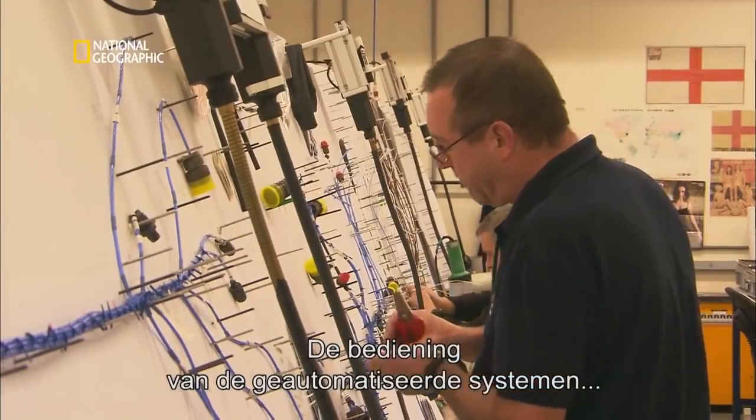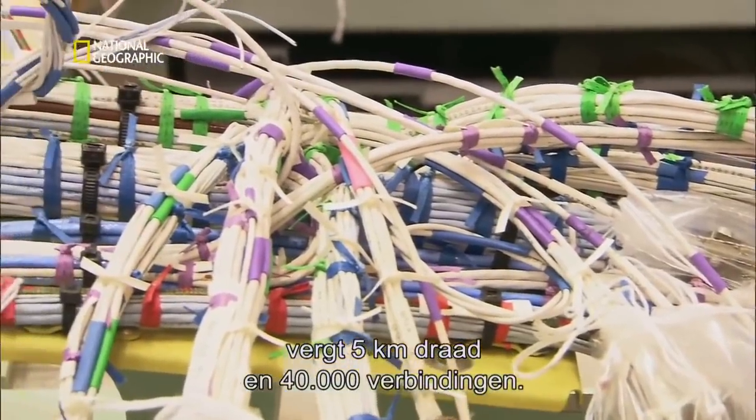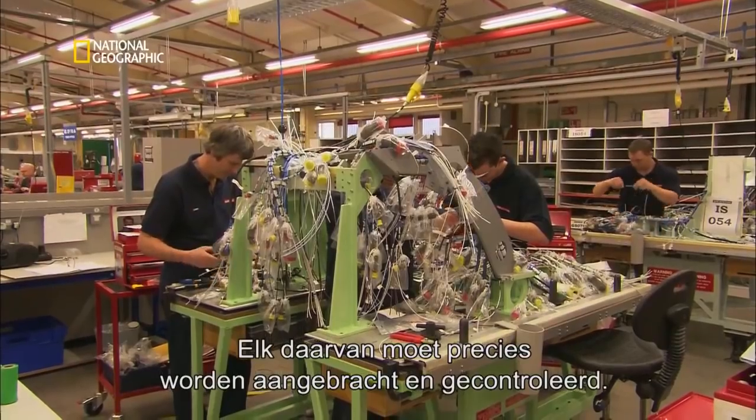Operating the Typhoon's automated systems takes 45 kilometers of wires and 40,000 connections. Every one precisely fitted and thoroughly checked.